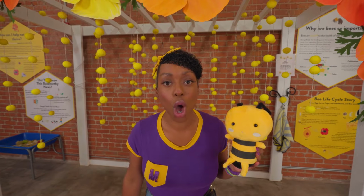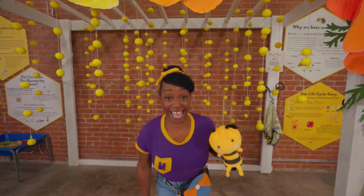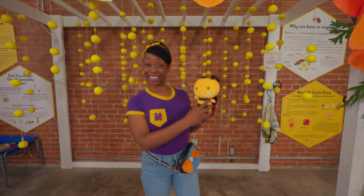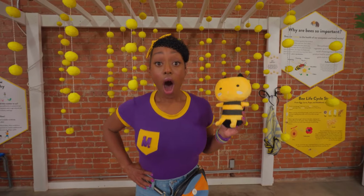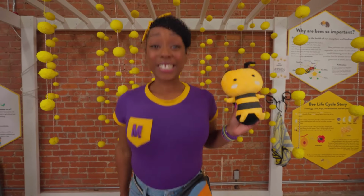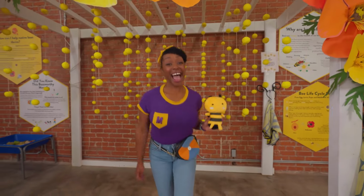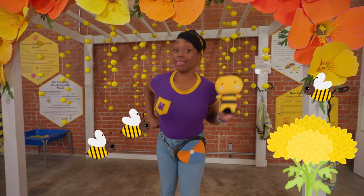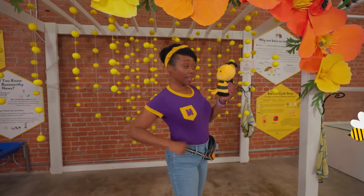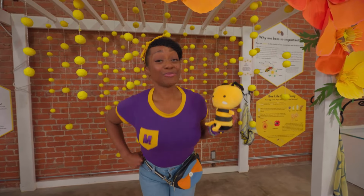Whoa, did you know bees communicate and talk to each other by dancing? I love to dance. How does it work, Bila? Oh, bees do a dance called waggle, waggle. And that lets other bees know, hey, there's a flower nearby with lots of pollen. Right, Bila? Oh, that's right. Awesome job, class.